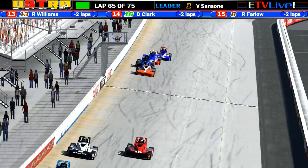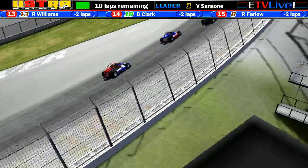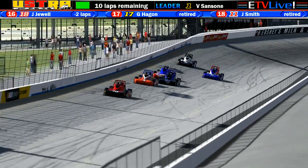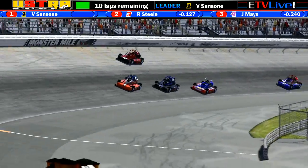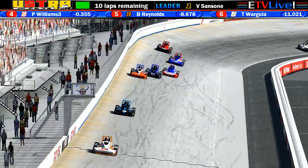Coming up this time by, 10 laps to go. The battle is on for the top 4. Vinny Sansone, he's out by a 10th over Ryan Steele. Lap car Rafe Barlow, he stays out of the way, does a good job to the leaders. I tell you right now, as they're going side by side for the lead entering 3, Sansone shuts the door on Steele. Steele digging deep, he gets that drive coming out of 4.